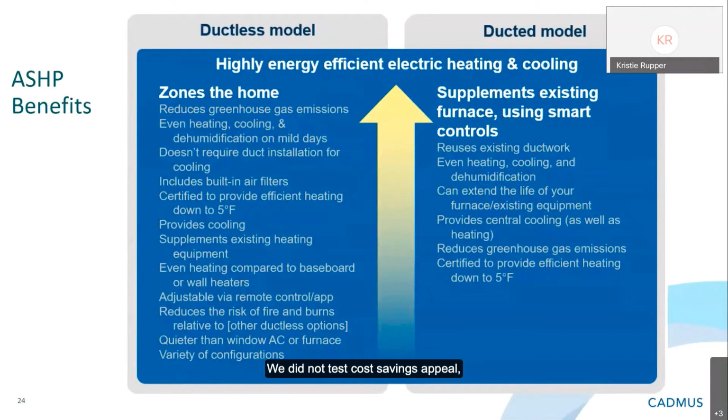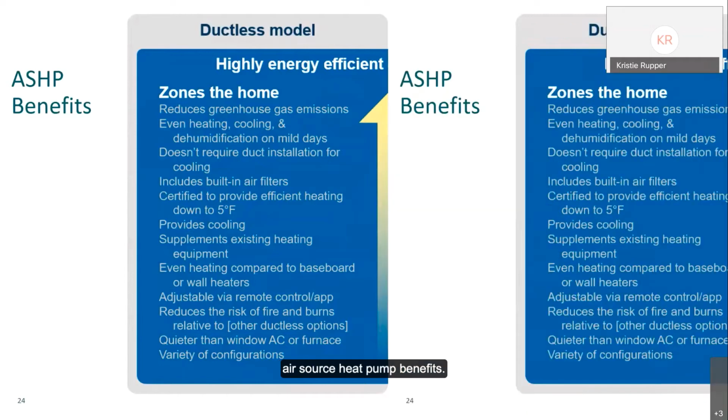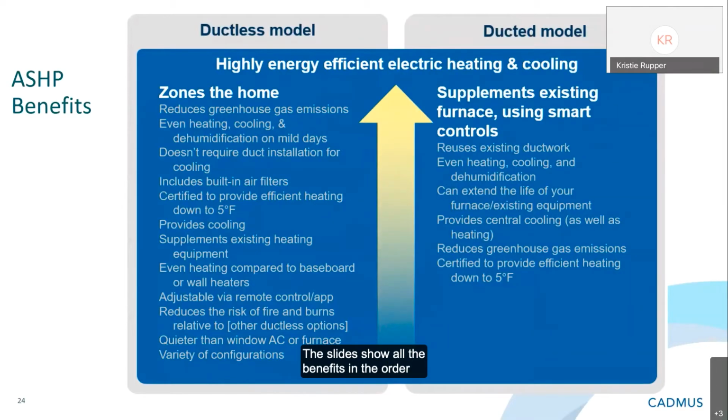We did not test cost savings appeal, as savings or cost associated with installing air source heat pumps vary across different baseline fuel types. This slide and the three that follow it have a list of all the benefits we tested. We asked roughly half the respondents about ductless air source heat pump benefits and the other half about ducted air source heat pump benefits. The slides show all the benefits in the order of preference share for each equipment type.